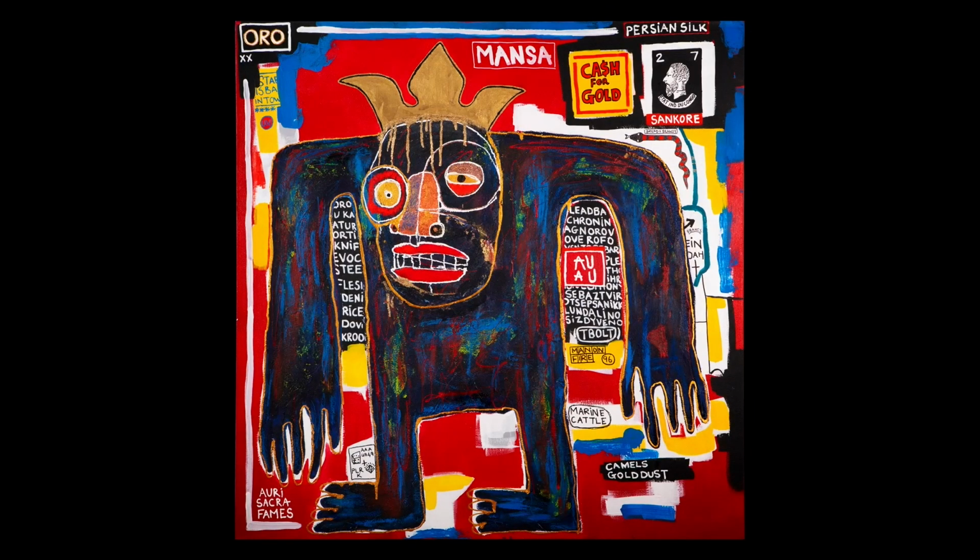Right, this work is called Caravans of Gold. This work primarily focuses on the historical character of Mansa Musa. And for those who don't know, he was the 10th Sultan of the then extremely wealthy African Islamic Mali Empire.